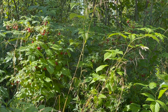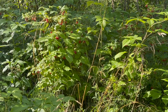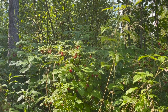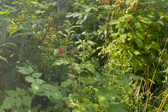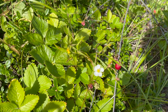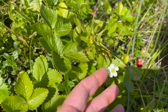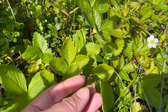This is a great season in Sweden. You can have all kinds of wild grown berries with a ton of nutrients and phytonutrients. And how about tiny wild strawberries? Aren't they so cute? Look at this.